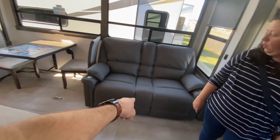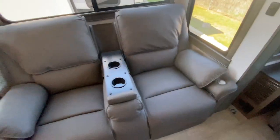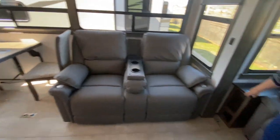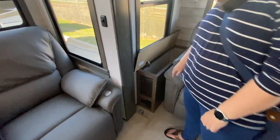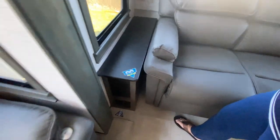So you'd have, oh, we don't like those chairs. Oh, maybe they're like these kind of. Oh, that's nice. Well, that's interesting. And then these have storage, obviously, which is amazing. We probably leave those. It's all closed. Tons of room up here as well.